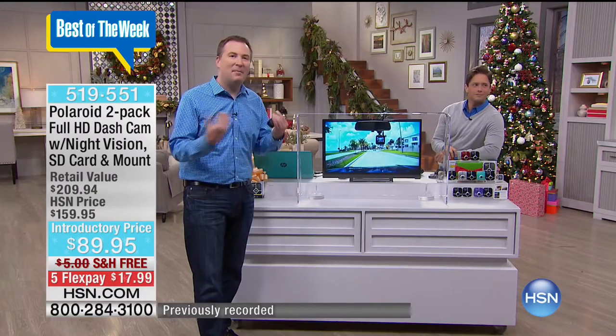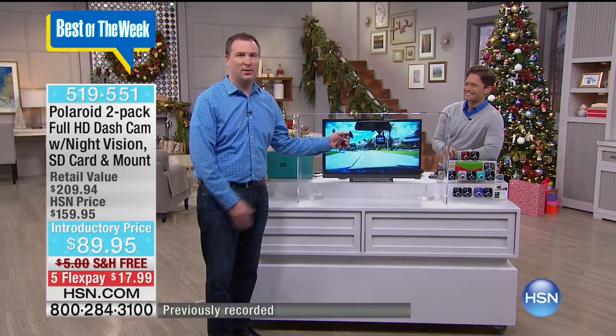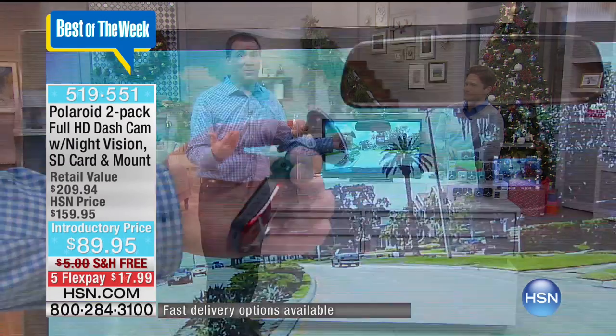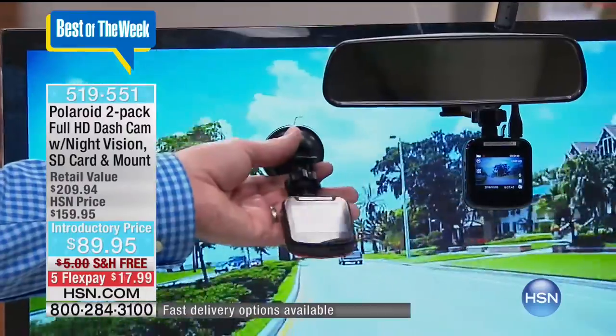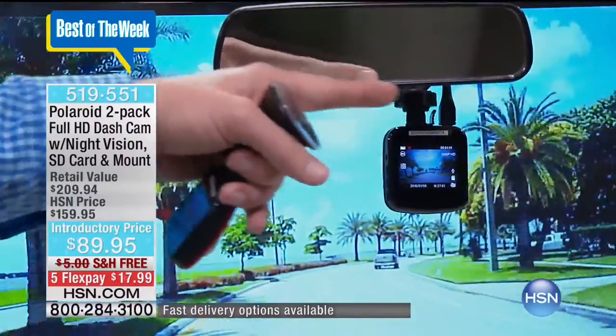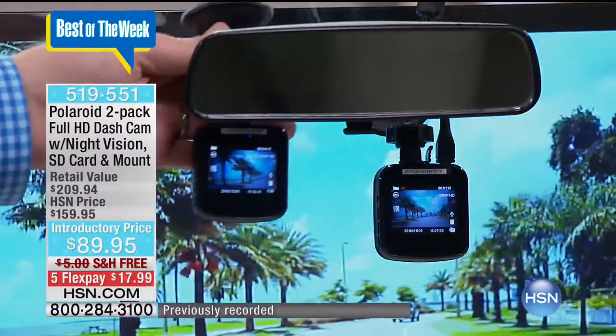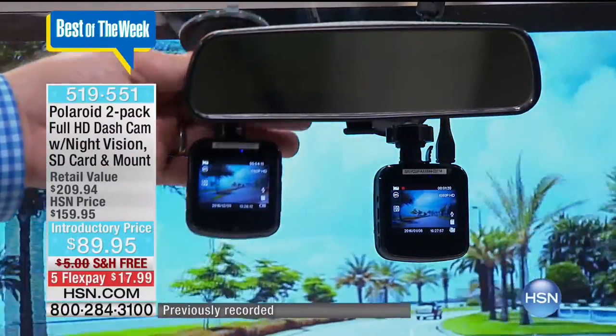Now you're probably thinking, am I really going to add technology to my car? It's going to make it easy. It is absolutely easy to install. It comes with a suction cup mount, so if you have a windshield, you're good to go. You attach it to the windshield, and then we give you an extra long cable, almost 8 feet of power cable. You plug that into the power adapter in your car. I actually tuck mine even higher, so it's closer to the rearview mirror.